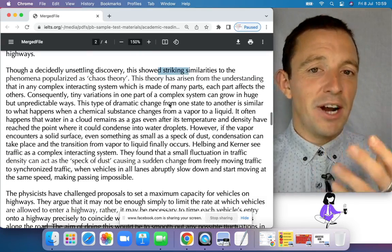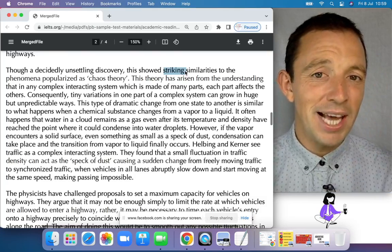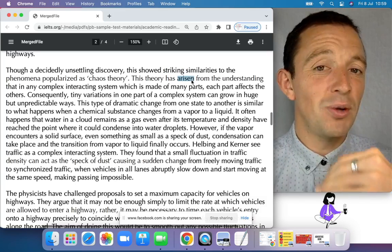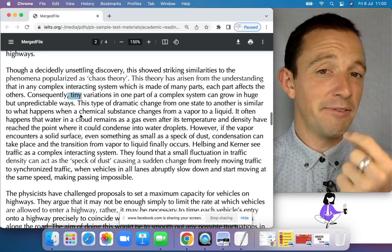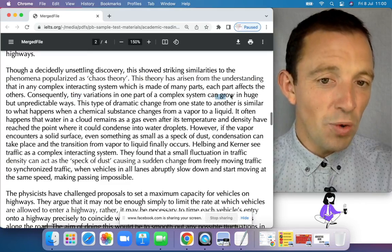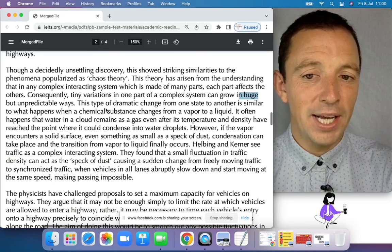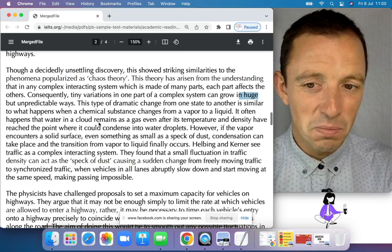Striking similarities means very dramatic and very obvious similarities. If the similarity is striking, it's very amazing and very distinct and very obvious. So really good vocabulary. Arisen again means to appear. And tiny has the significance very, very small. Tiny variations, really small. Grow obviously is to progress or develop. Huge is the opposite to tiny. Tiny and huge, very, very big, unpredictable ways. And then I just try to identify the key vocabulary in the next.